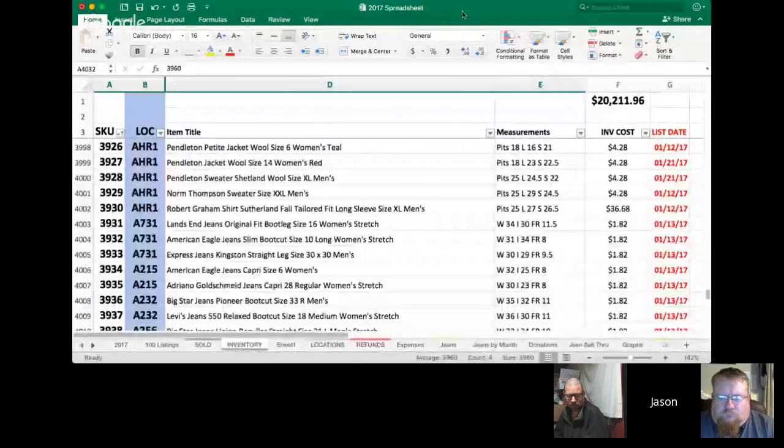So let me see if I can get this to come up here. And I will do a screen share. And there we go. So this is what my inventory screen looks like, guys. And I just have some basic info on here. Basically, let's look at this row right here.